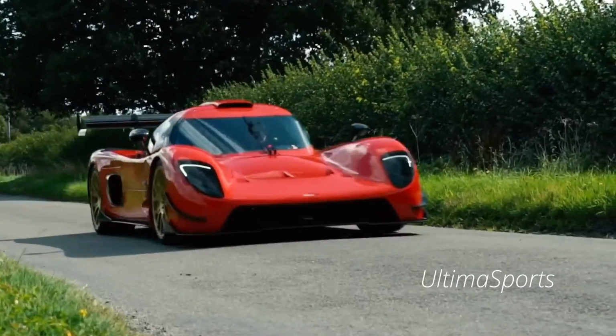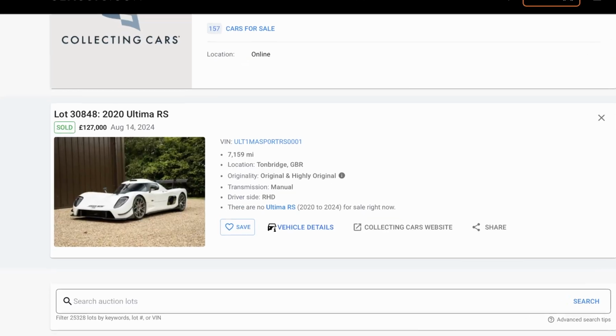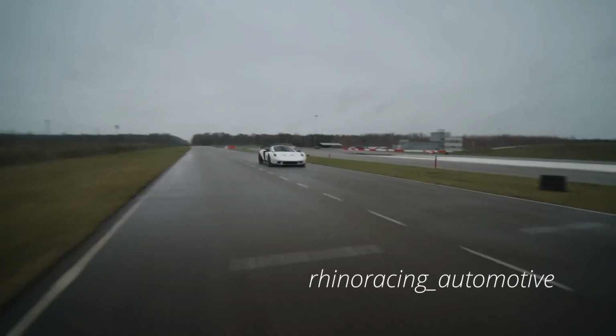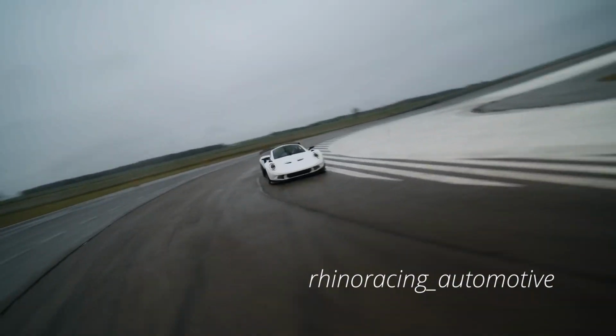Now the Ultima has been around for a while, and this is one of the higher end, higher priced kit cars. These things can be built for around $80,000 to $100,000, which at that point you could be buying some seriously nice pre-built cars from a trusted manufacturer. Now the Rhino Racing probably comes in just a little lower than that. They are a very new company that have not really sold any units yet, but their prototype car has an Audi R8 engine in it, which means it's going to be putting out some serious power.